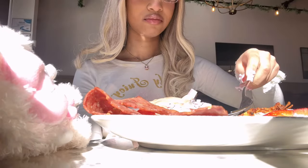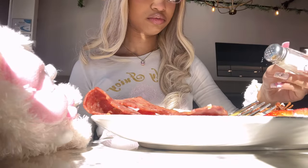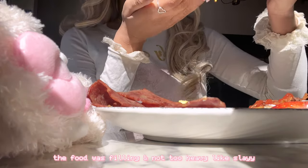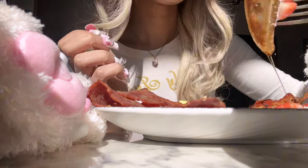I'm glad we chose this restaurant because it just set the tone for such a great day for us. The way it was decorated, it wasn't too loud. It was just such a nice vibe. I actually need to go back and leave a review because the energy there was immaculate.